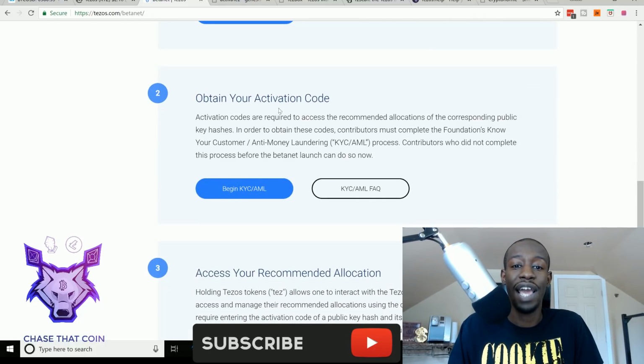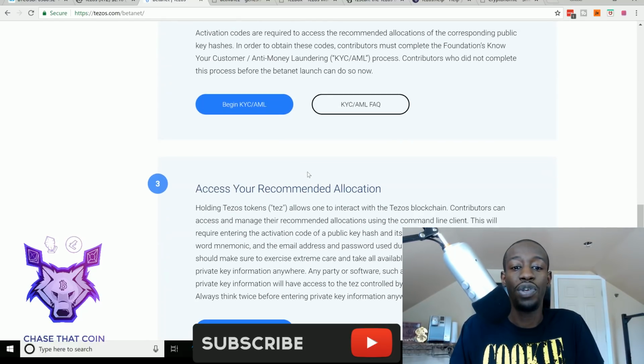So the next thing you want to do is obtain your activation code. What you have to do is KYC. So you click this link, and it's going to take you over to verification.tezos.com. Again, you want to make sure you're on a secure site. You're going to give them your name and a little bit of information about yourself, the front and the back of your ID or your passport. They're going to send you a verification code.